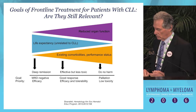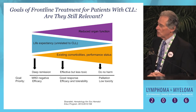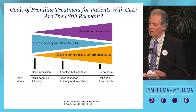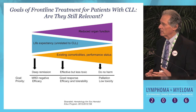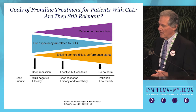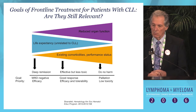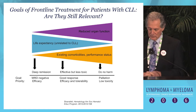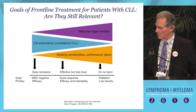As patients get older, as organ function becomes reduced, as there are more comorbidities, it goes to regimens that are effective but less toxic and give you a good response with efficacy, but tolerability becomes more important. And in the older patient population, it was said that you should do no harm, palliate the patient, and use regimens of low toxicity. Don't believe it. Old history.